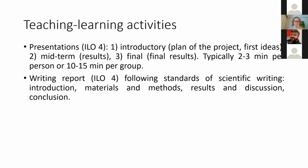Another activity is writing a report. It follows the standards of scientific writing.